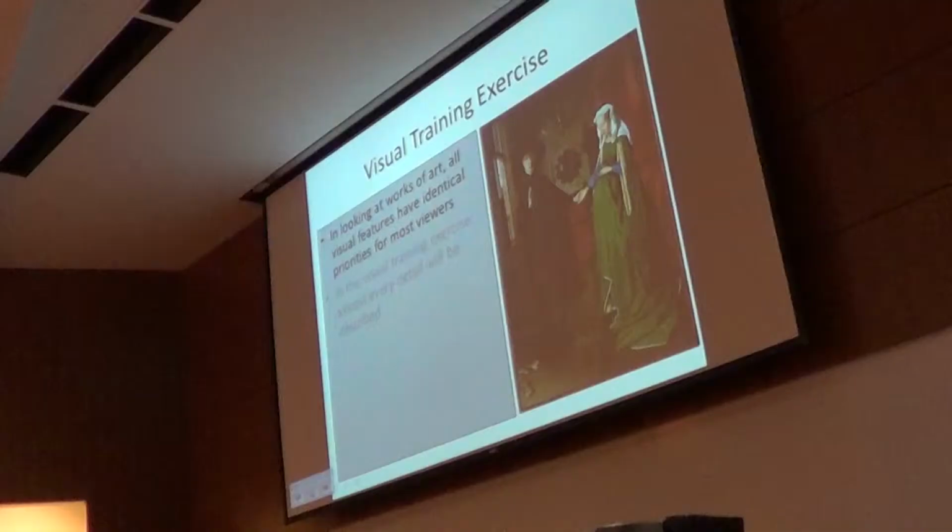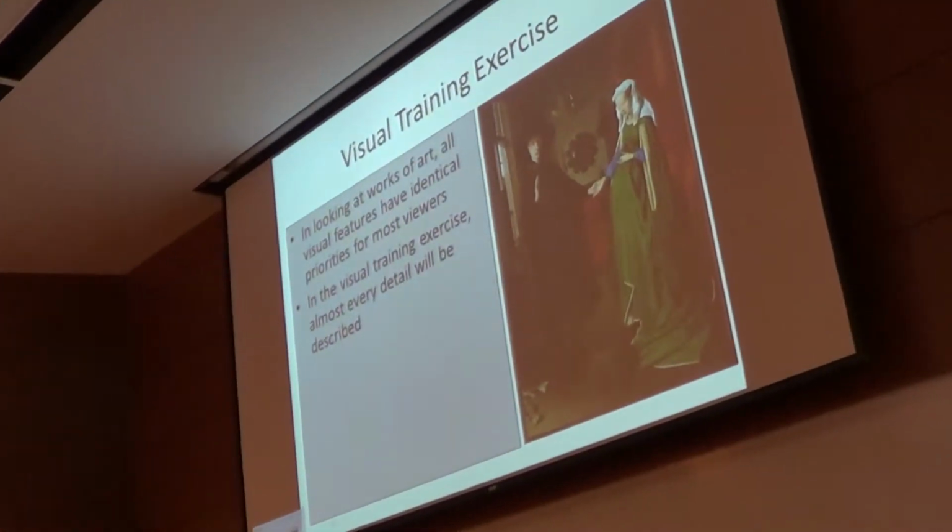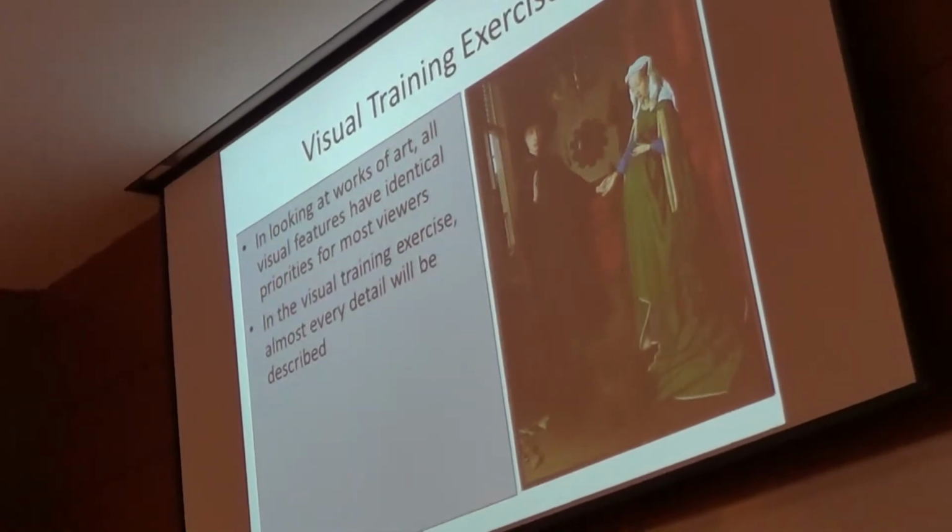Learning to look really is an experiential process, and it's one that can be provided through using fine art. So we're really looking at the entire piece of art. We're not focusing on one element of it, we're trying to understand it as a whole.